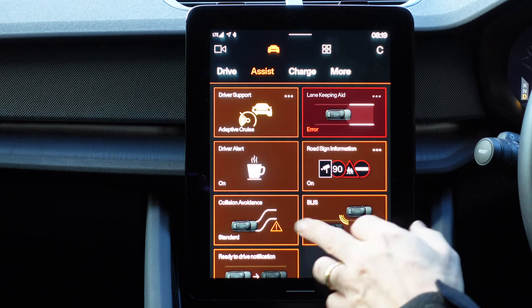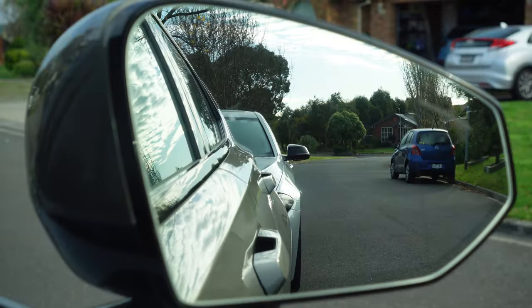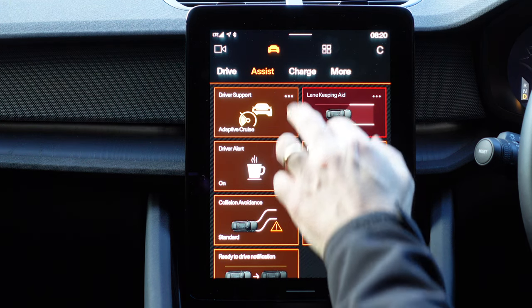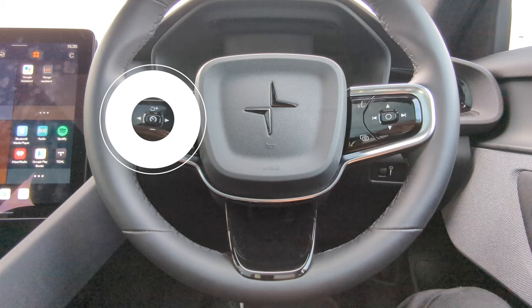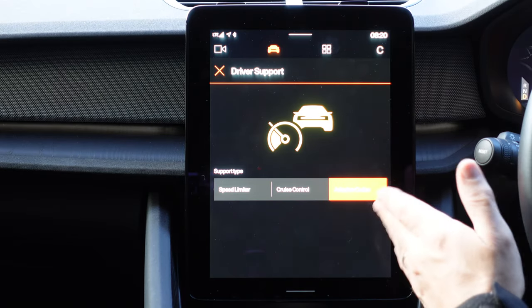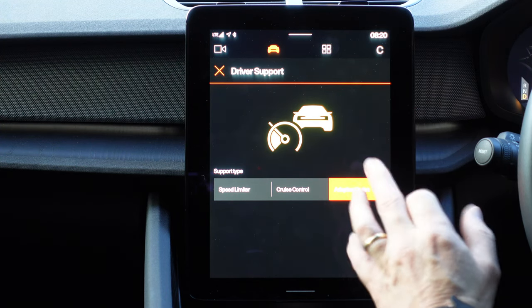Driver alerts on, collision avoidance, blind spot indicator. It's also in the mirrors there, so it tells you that you've got someone in your blind spot and so forth. And it's fascinating that that's not working. Driver support. So when you press the center button on the left-hand side of your steering wheel, it turns on and off. Adaptive cruise control. Cruise control or speed limiter. So I prefer adaptive cruise control.